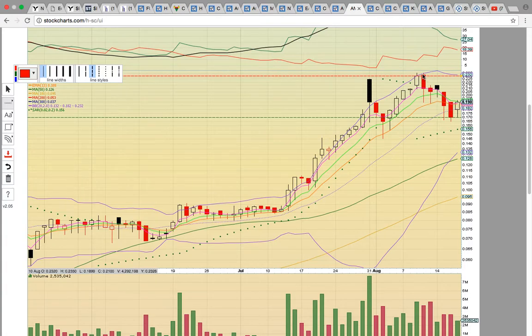It could go back up for a potential double top or a breakout higher. If it fails to hold the middle Bollinger Band, that'll be a big red flag, and you could see a drop down to the 50-day simple moving average, all the way down here around 12.5 cents. So it's crucial that it holds 17, and that could possibly lead to a run back up to 23.